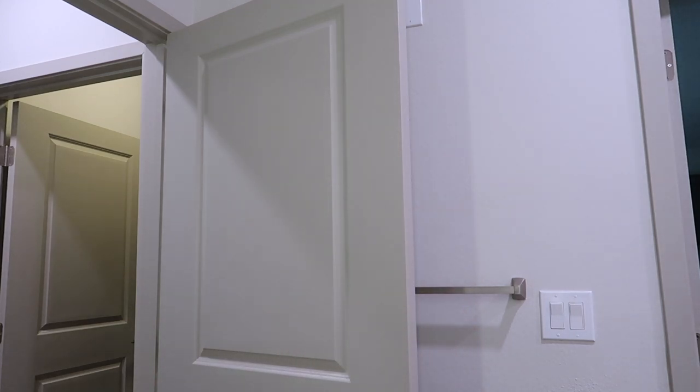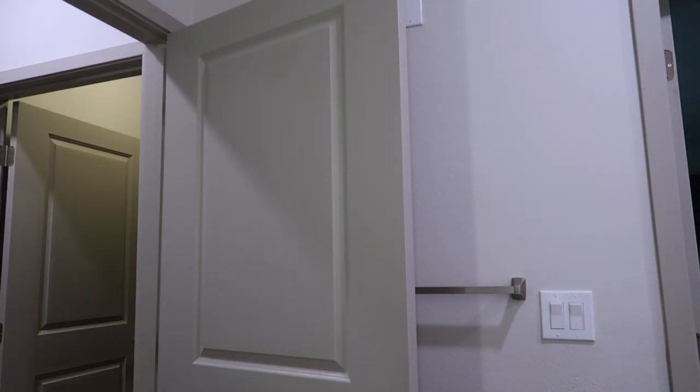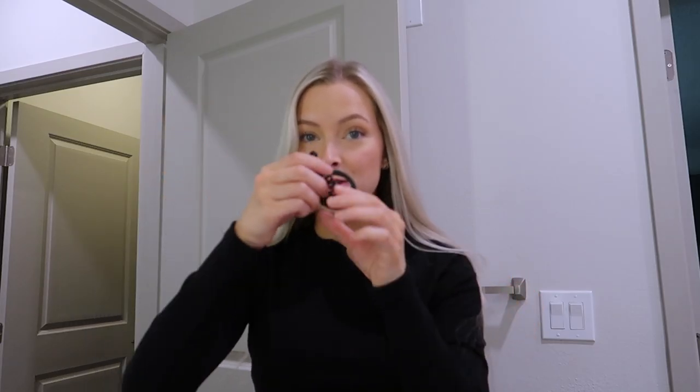Okay, I just changed. I'm gonna do my hair in a slick bun. I don't think I've ever been on camera while having a slick bun. I have to do it because my hair is so dirty. But I have my two hair ties. I'm sure you guys already know.